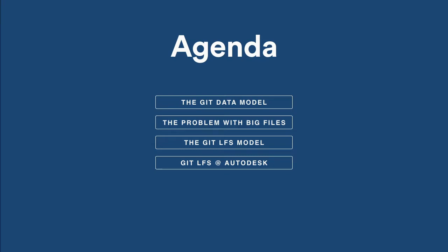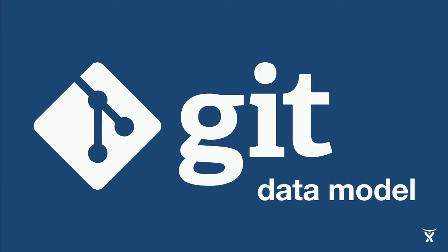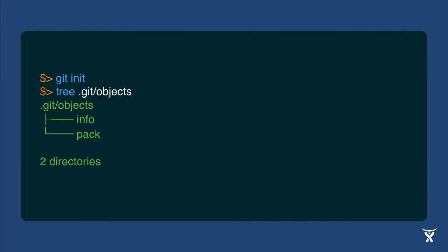So without further ado, we're going to talk about the Git Data Model. This is going to be a very fast deep dive. I do a longer talk, available on YouTube, called Knowledge is Power, that explains a bit more about the Git Data Model if you are interested in this. So this is very much the abridged version of that. But hopefully everyone here has got enough experience to follow along with this.